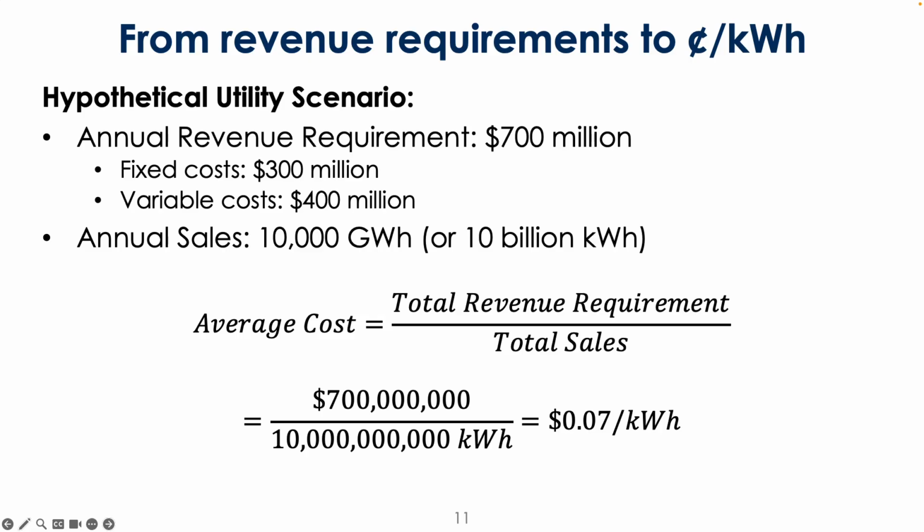There is a little bit more nuance in this. We're going to talk about how they think about this for different customer classes and then different rate structures and what those rate structures are meant to try and do.